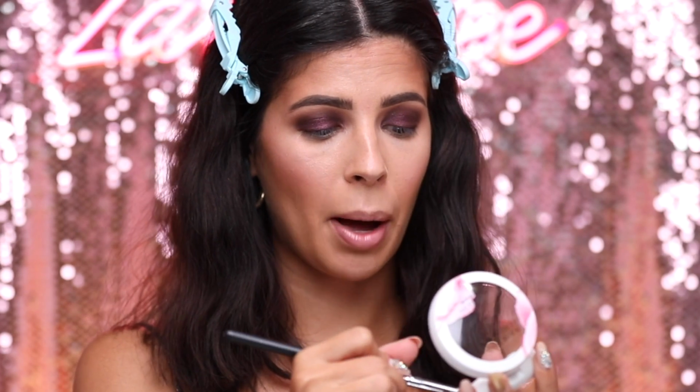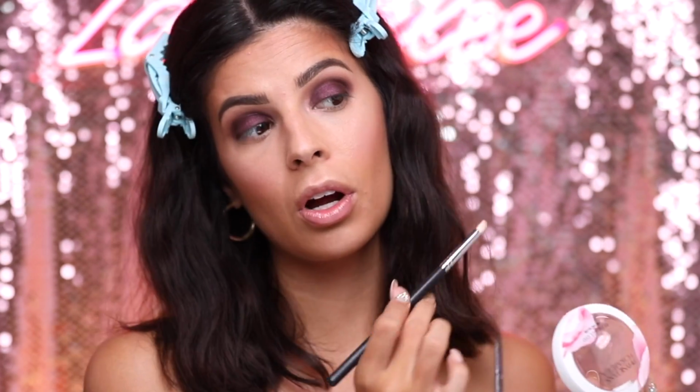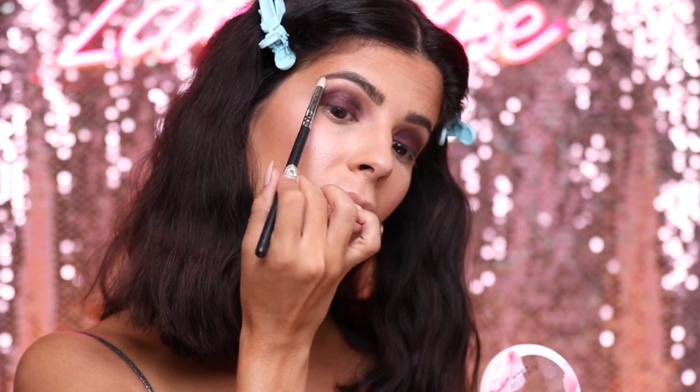I feel like our eyes are nice and dark plum and smoky, so now we can move on to the rest. I'm actually going to go in with some of our Physicians Formula Rosy Highlight and pop it into the crease, into the inner corner, and on the brow bone. It's such a cool iridescent color.